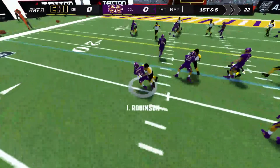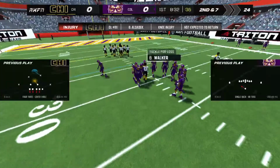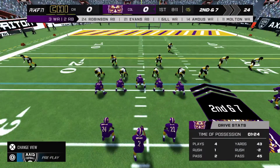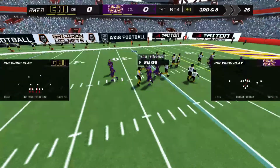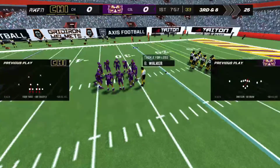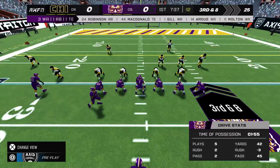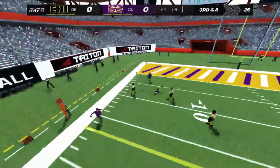He pitches the ball to the runner. Second down. Second down. The QB makes the handoff. That brings up third down. Third down. Number 2, dropping back. He can't make the catch.